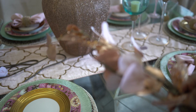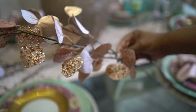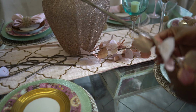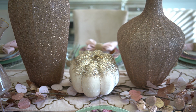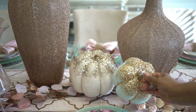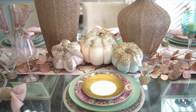Okay, and just like that, I've changed my mind. I am adding another layer of dimension to my table with these rose gold stems. Just going to place them right in the middle of the table. Then I'm going to add my champagne pumpkin, my aqua pumpkin, and my pink pumpkin. Then I'm going to add my stemware back.